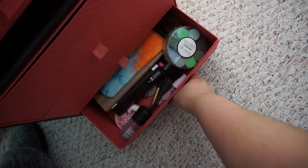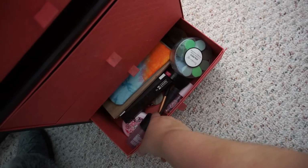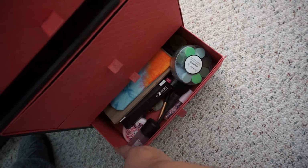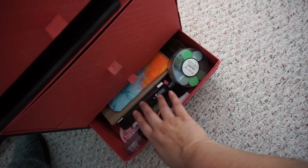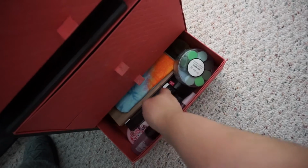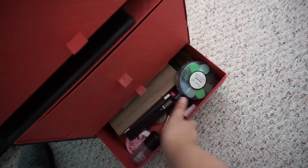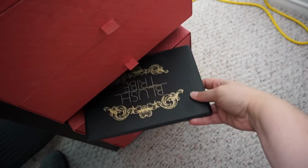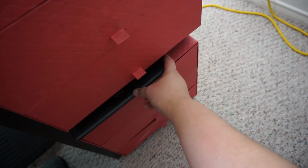On the very bottom is just another catch-all with a bunch of random stuff in there, where I collect my empty MAC products or MAC products that I'm no longer going to use, so that I can do the Back to MAC thing, and empty magnetic palettes and stuff like that. And then this is just a random palette that's sitting here from Blush Tribe.